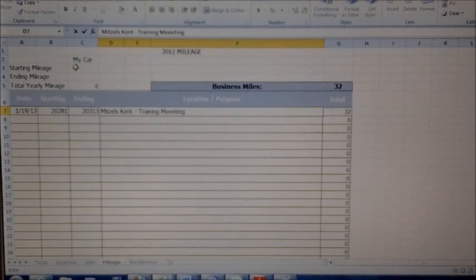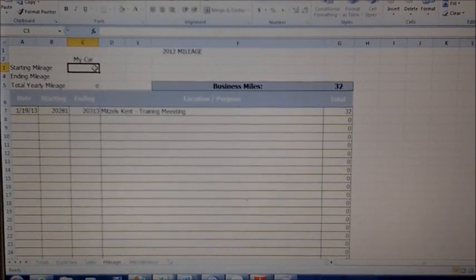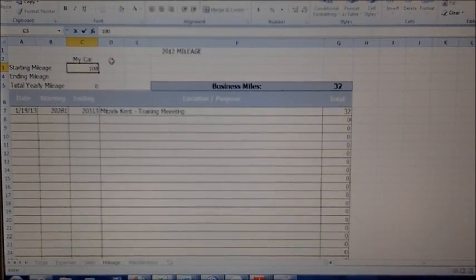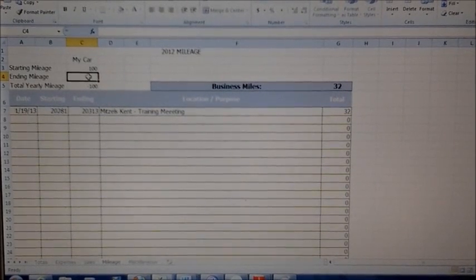The only other thing you need to enter, technically, you should put in the starting mileage from your car on January 1st, whatever that was. Let's say that was 100 miles. Okay, if you don't know what it is right now for the beginning of 2013, go back, give it your best guess, and write it in there right away on your 2013 sheet.